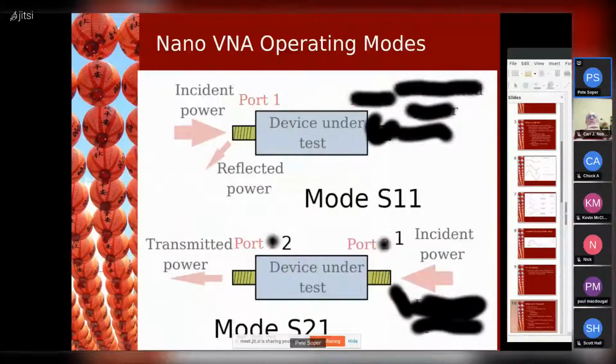So here's a simple diagram of the two modes in the top, and we spray painted out information that was relevant to a more capable VNA, and this has been simplified to reflect the Nano VNA and its capabilities, which consists of just the two modes. So again, in the top with mode S11, the incident power is entering the device under test, and some fraction of that, if there's any deviation from perfect impedance match, is reflected, and that information that's reflected is captured via the directional device and fed in and measured.